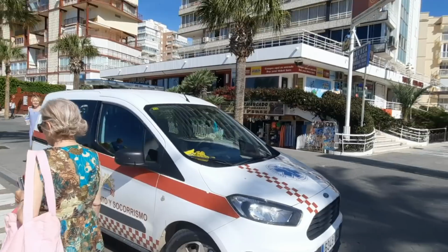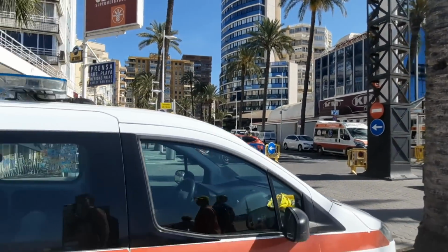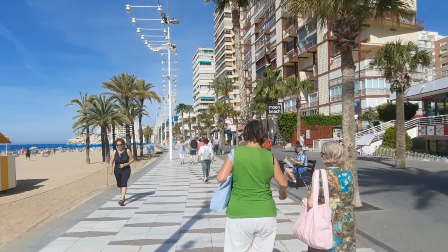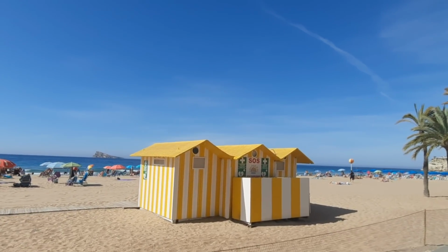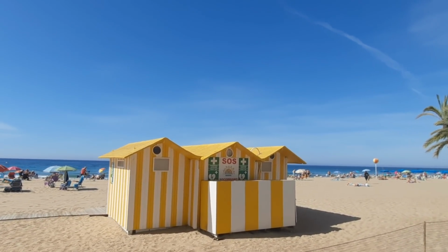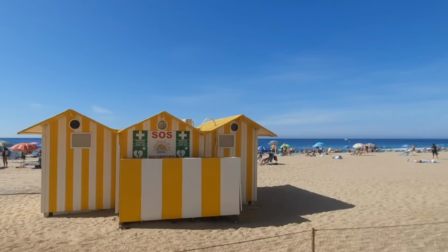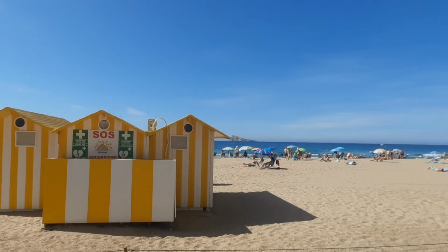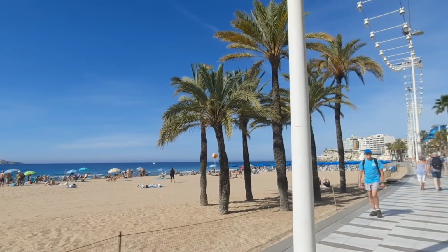There's some SOS point in here. There's the ambulance as usual, just in case, you never know. And then there's this one first aid point as well. It's the only one like this I've seen here on the Levante Beach. However, at the beginning of the beach area, there are also wooden houses like this where there are lifeguards, and they do have first aid kits just in case something happens.